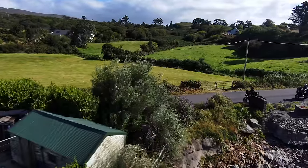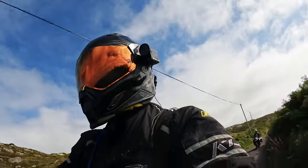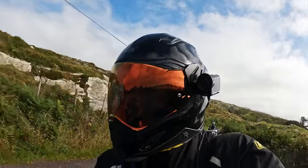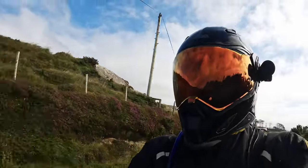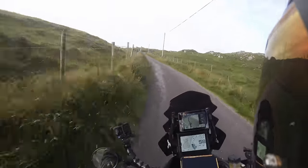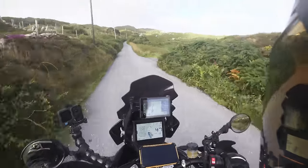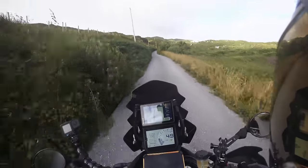To actually see this in the sunlight after we had such a rainy day yesterday. So now we're in the last few kilometers on one of those sort of half islands, fingers that are poking out into the sea. Whoa! There's definitely gravel on the road. I just hit a patch of gravel.